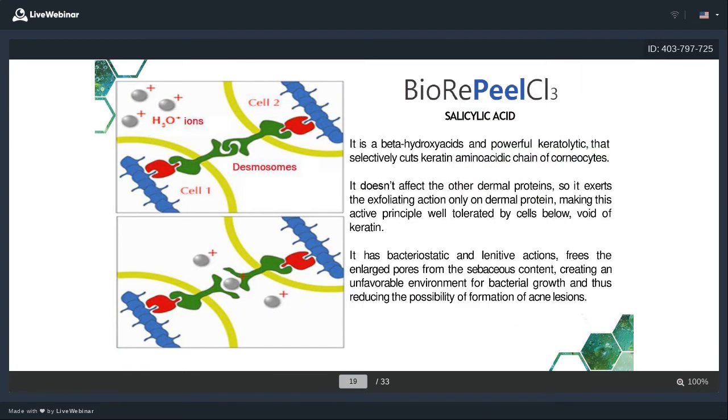We find the salicylic acid. The beta-hydroxy acid is a powerful keratolytic molecule, and it also has a bacteriostatic activity. So the salicylic acid is very well known in aesthetic medicine, and it's particularly important to perform successful treatment on acne. We managed to have very good results on acne thanks to the salicylic acid. Not only, but it's very important for this.